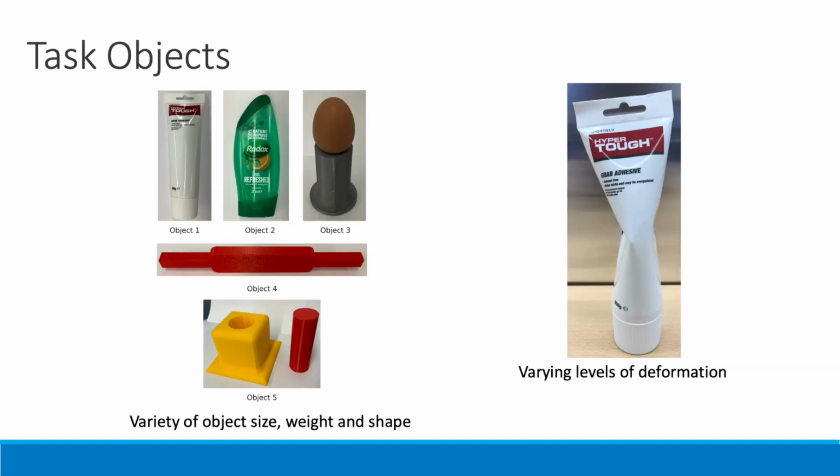Due to participants being untrained, it was important to use familiar objects. These objects ranged in shape, size, weight, and level of deformation, adding a level of complexity to the task.